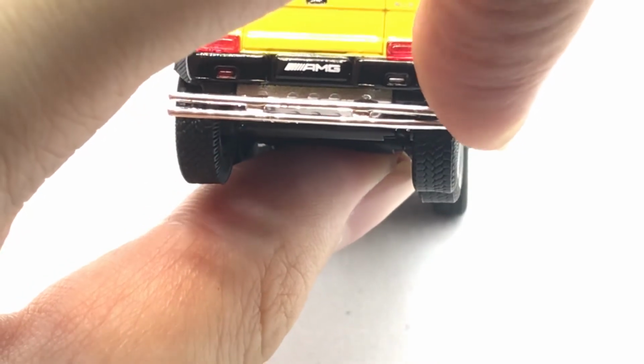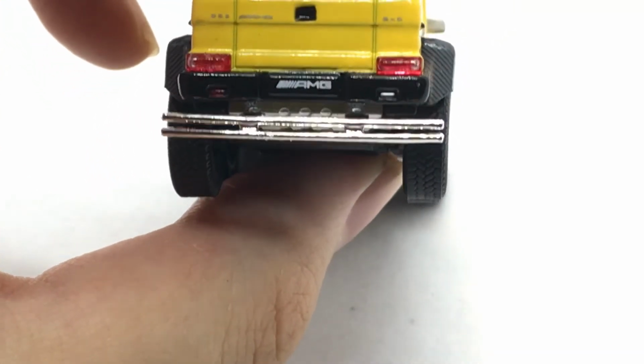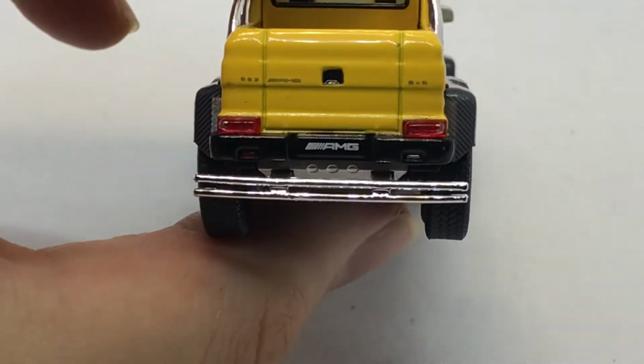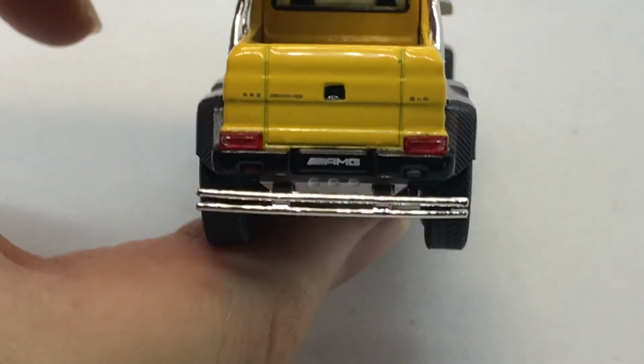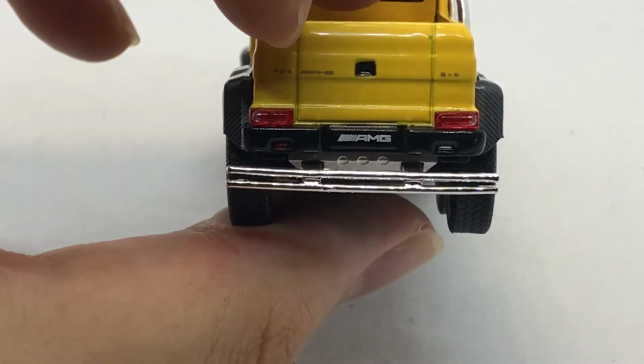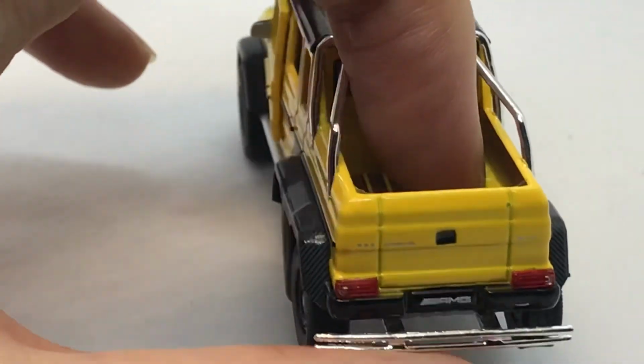And these are just really soft. You can just feel that. Not perfectly parallel, but that's fine. So parts of it are a little bit bent. That's pretty minor though. It's not even really a complaint. I completely get it. And the backlights are again lensed. You can see a 6x6 and AMG and all that kind of stuff. It's just really cool. It's nicely detailed, you know.